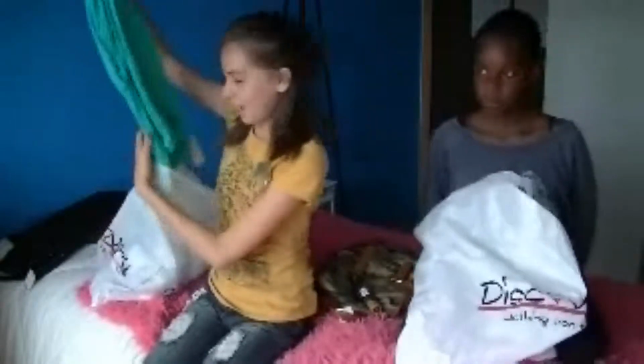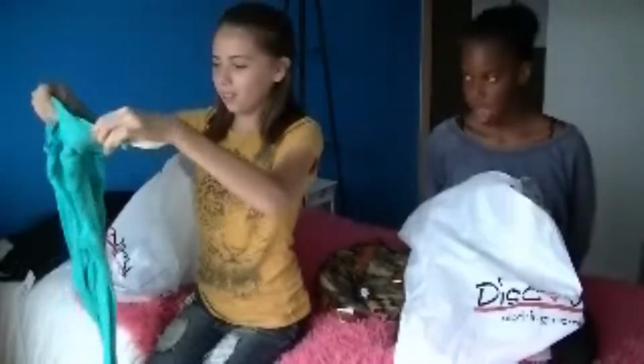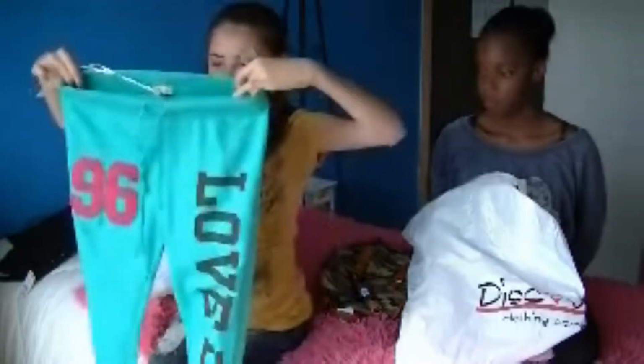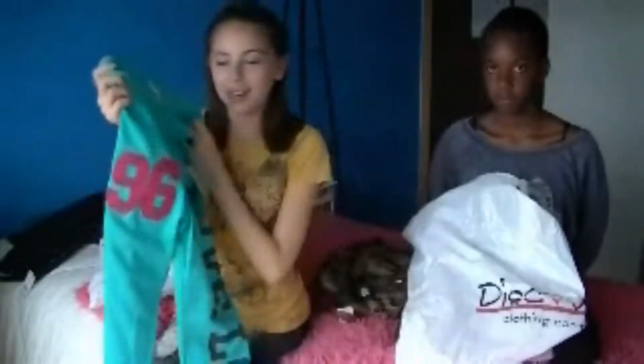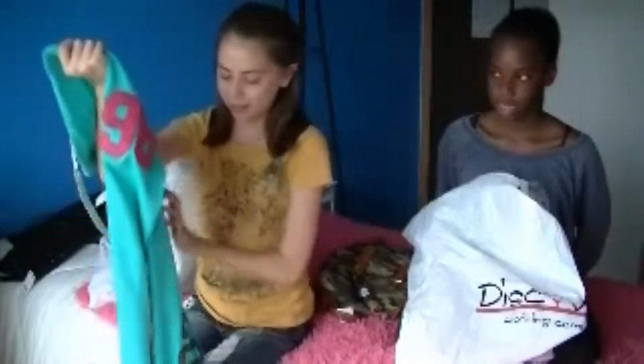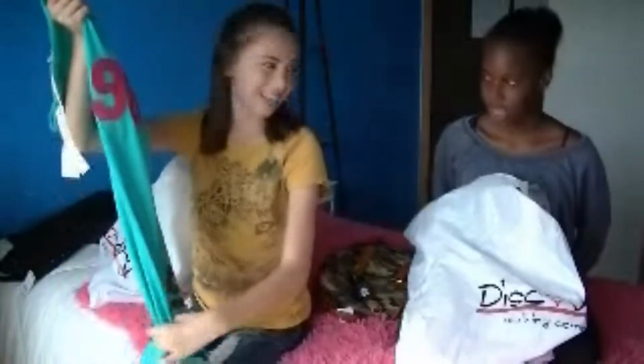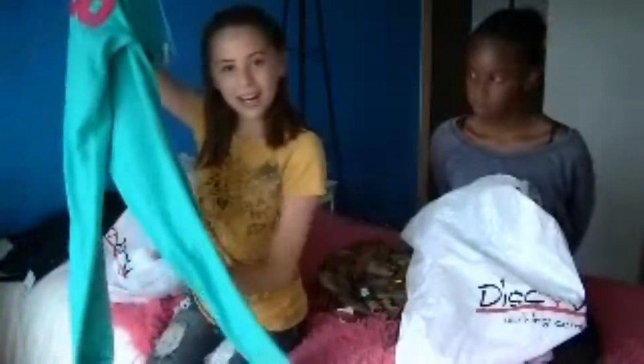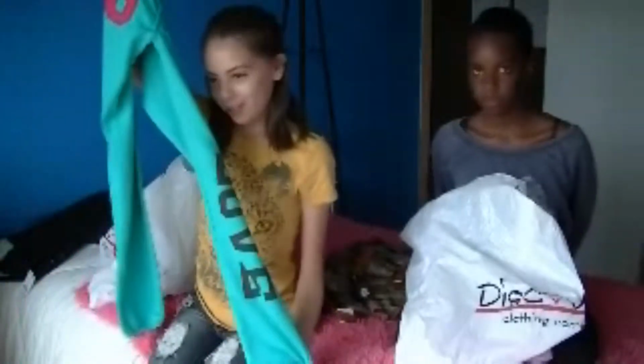The next thing I got is this, I don't know, mintish green. I don't know how to describe that color. They're just sweatpants, and it has number 96 in pink, and it says love, love on one side of the sweatpants.